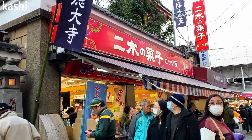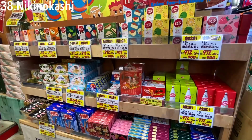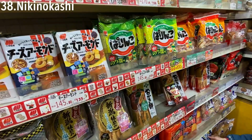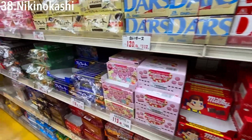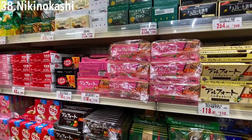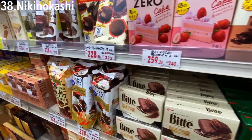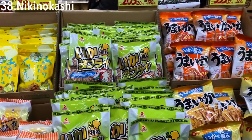Nikki no Kashi. This is a long-established snack store. They always have more than 5,000 varieties of snacks available. Frankly speaking, there are so many snacks that even I, a Japanese, don't know what to buy. It's easier to find popular snacks at the supermarket, but if you are interested in Japanese snacks, it's worth a visit.